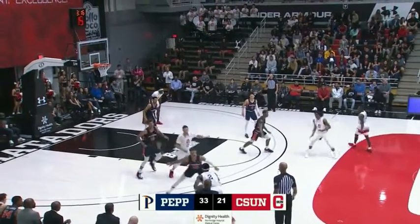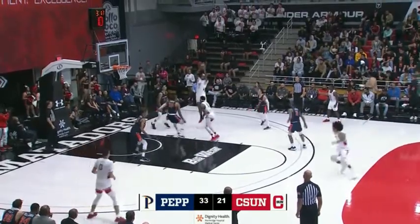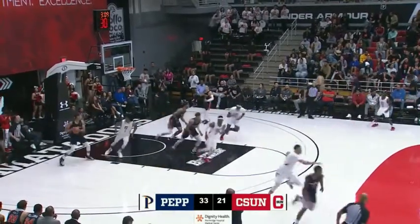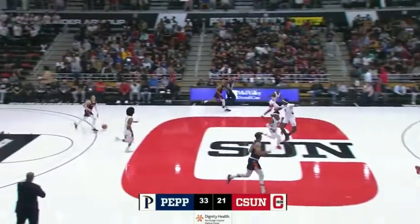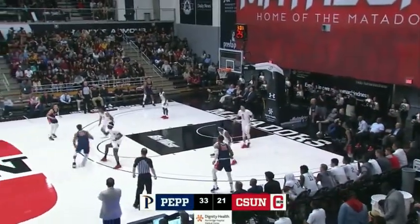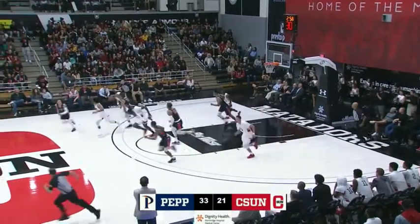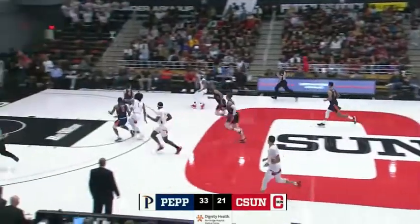Angle left, near side, Elijah Harkless for CSUN. Here comes screen and roll action with Coleman into the paint as Harkless gets it underneath for Artest. Artest pulls up, air ball. Defensive rebound, Kessler Edwards for Pepperdine. Ross pushing middle of the floor. Ross hesitation move. Off to Edwards, fakes the three. Back left wing, catch and shoot three for Colby Ross. Short, front rim. Defensive rebound snatched away by Harkless up the right side for CSUN.